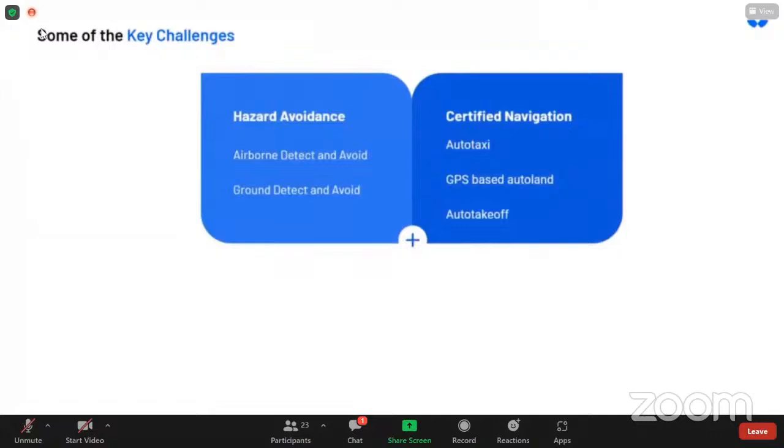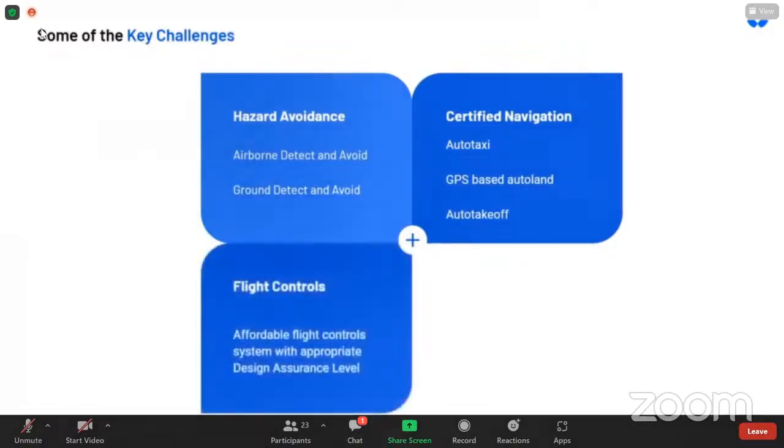Certified navigation. Ways to guarantee, based on GPS, that you're landing on the runway. You need to be able to detect an error on the GPS with autoland. And auto takeoff is pretty trivial most of the time, except the heading in that case might be out of the runway. So these are things where we don't have a certification basis. You don't have regulations that tell you exactly what to do to be able to certify it. And for hazard avoidance, there is no regulation.